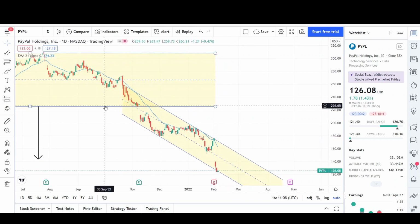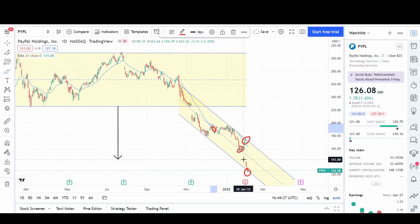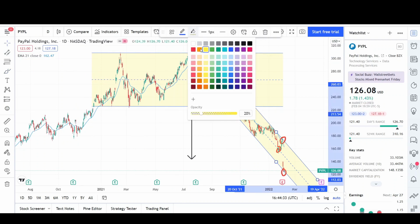In this case, PayPal got rejected from what I believe to be the resistance side of the channel, and it stopped right at the support side. So I don't think this is random. I think this is the channel that PayPal is respecting, especially since the midline is acting as both support and resistance. The EMA is pointing down and everything's kind of lining up. So I believe this is the channel currently in play. Let's go ahead and make the channel orange.